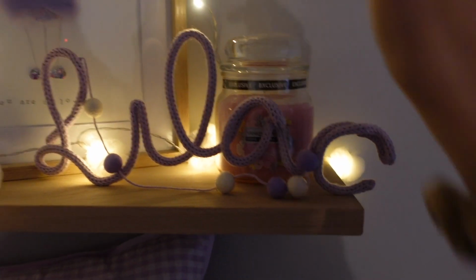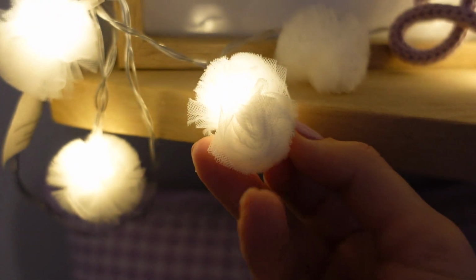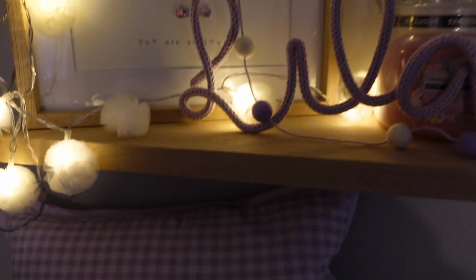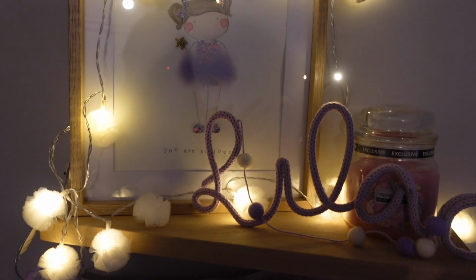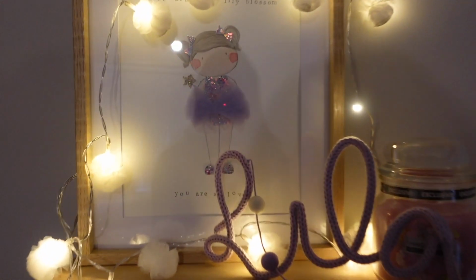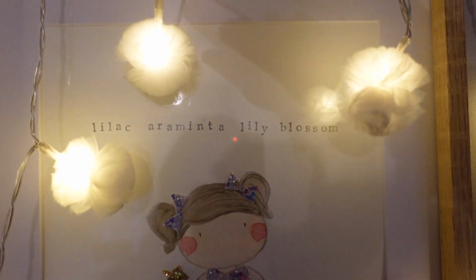This is a candle Curtis got for me. And there, I got her some white lights. I just wanted to go for a different look, and obviously her things are purple and oak. So her frame's oak. The frames are from Marks & Spencer, and they were like £7.50, which I thought was an amazing price, because I popped into the Range and they were quite expensive in there. So this is Lilac's name, and her lovely, lovely picture.